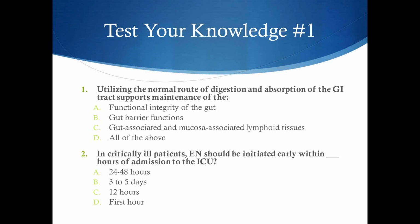And then here are two questions to see if you know a little bit about nutrition support. Question number one: if you're using the normal route of digestion through the GI tract, we will support the maintenance of the functional integrity of the gut, the gut barrier function, the gut-associated and mucosal-associated lymphoid tissues, or all of the above. What do you think? Yeah, good. That's why it's so important to use the gut if we can, because if not, there's a high risk of infection and other complications.